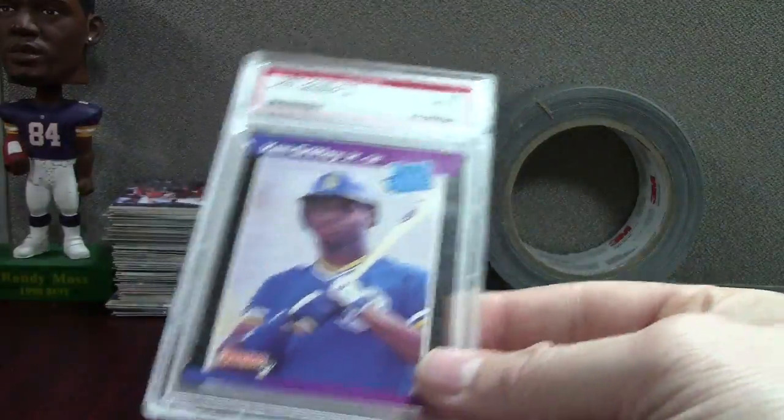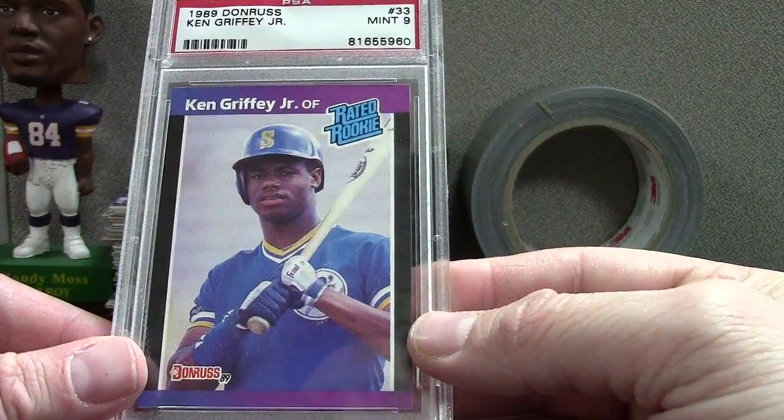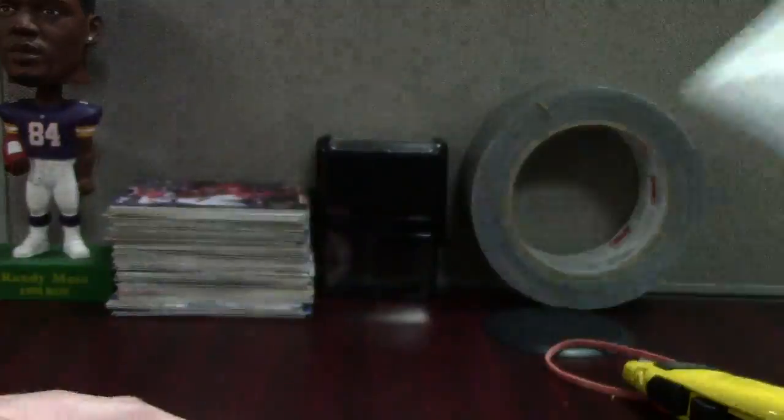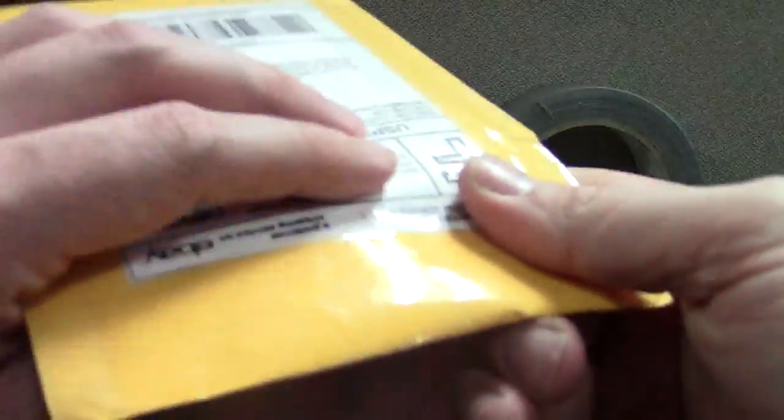Okay, we got the wood off. PSA 9 mint, Donruss 89 Griffey. Love this card. I always rant and rave about it in my videos, but hey, you like what you like sometimes.